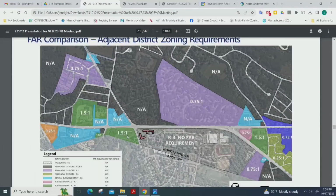So just as a reminder, Jeff can go from here about what the FAR is in the district zones. Sure. So we took the same building height exercise and just wanted to show the adjacent districts and what those FAR, the floor area ratio requirements were, which is the gross floor area divided by the property area. So the R5 districts in pink, I believe, is 0.75. The R3 districts do not have the FAR requirement.